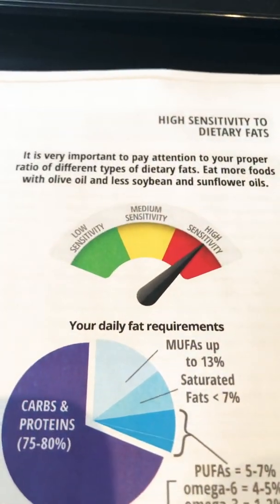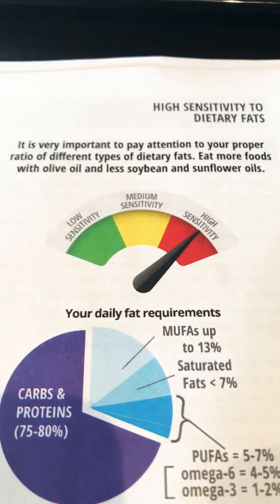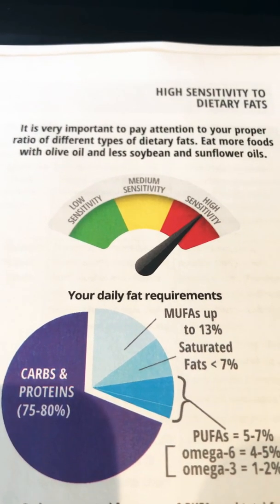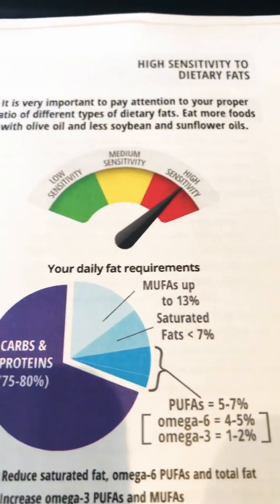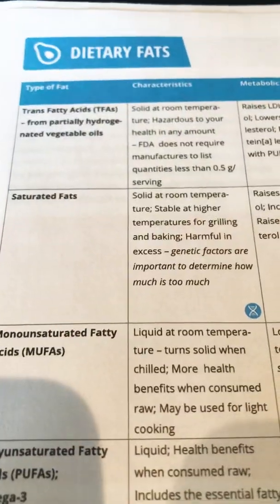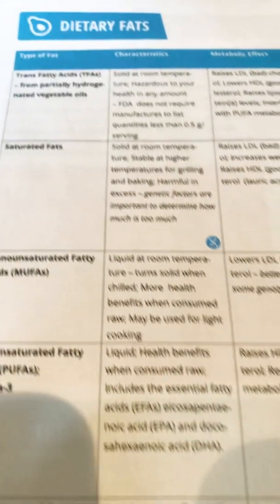Dietary fats, very important to pay attention to proper ratio of different types of fats. Eat more foods with olive oil and less soybean and sunflower, which is pretty much what I do. And again, it breaks it down into why. Here, it lists all the dietary fats and the differences between them. Okay.